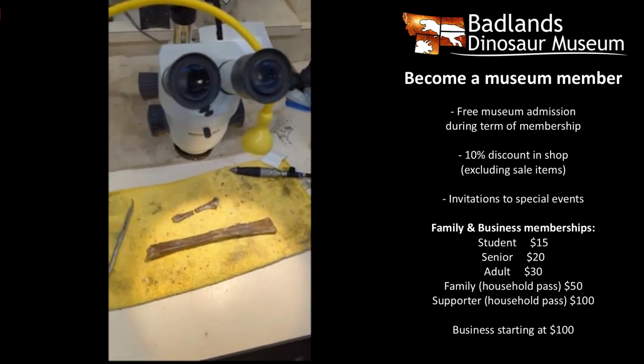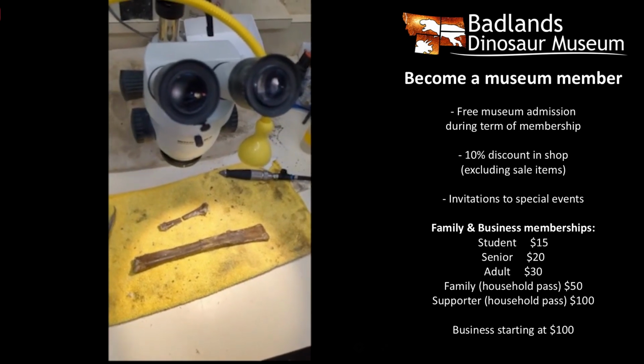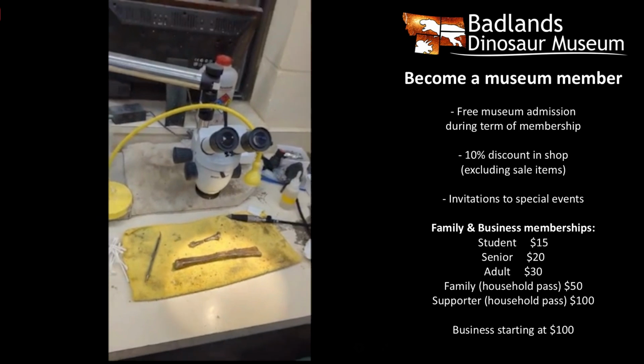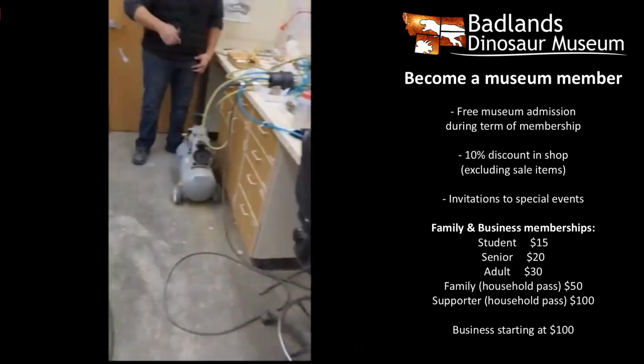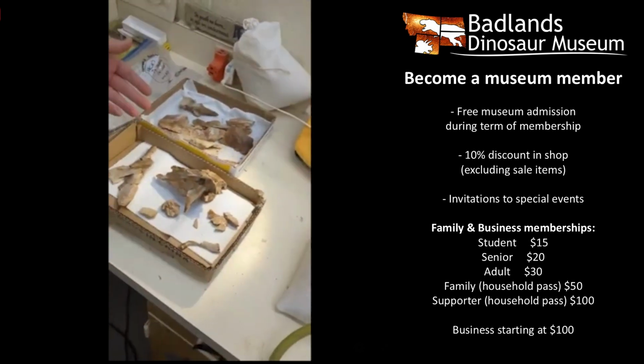So I think that's probably a Coelurosaur leg bone, which is pretty cool. But it does mean we've got another kind of small theropod, a raptor, on an active puzzling project here.